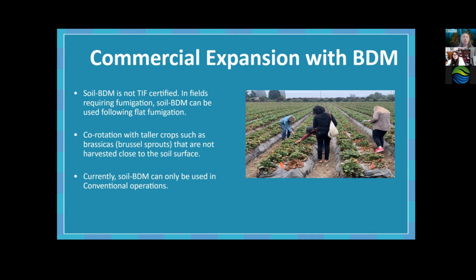Another important note is that soil biodegradable mulches that are plastic can only be used in conventional operations. Right now the National Organic Standards Board does allow biodegradable mulch films to be used in organic operations. However, they have specific standards that no commercial plastic biodegradable mulches meet currently. However, paper biodegradable mulches can be used in organic operations.